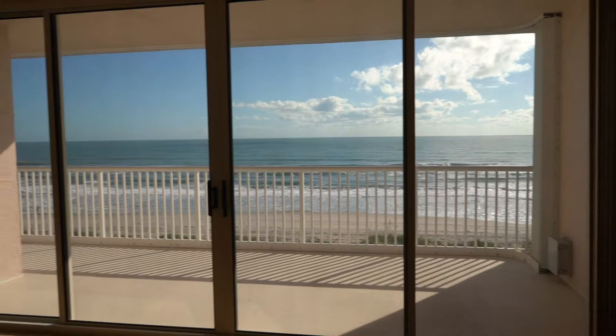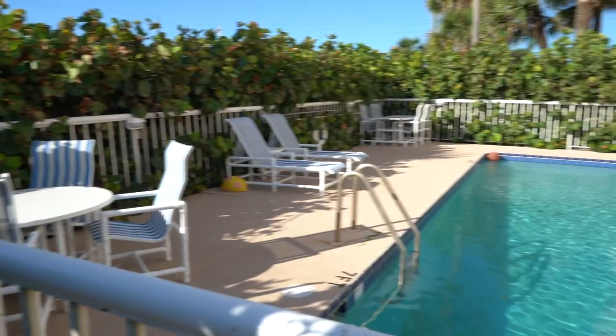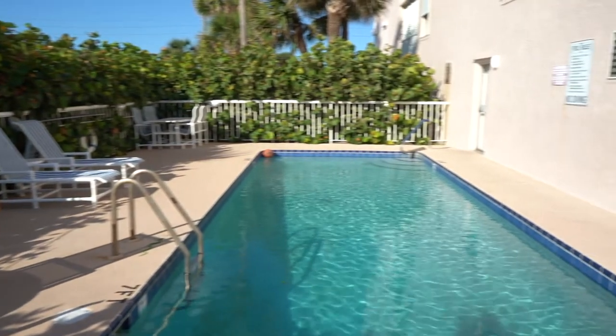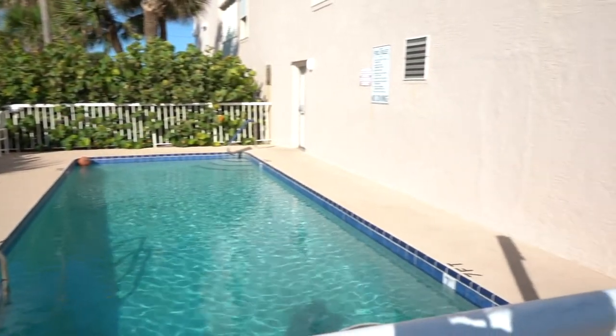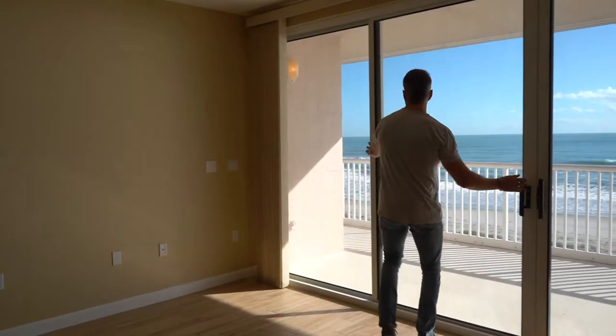This is a pet-friendly building, allowing one pet as long as it's under 30 pounds. This is an exclusive, owner-occupied building, so no rentals are allowed. The condo fees in Coral Reef are just under $800 per month and it has fully funded reserves.